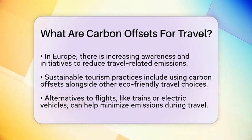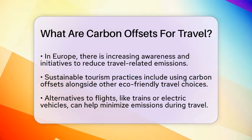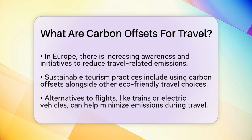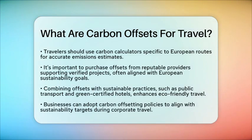If you want to put carbon offsets into practice during your travels, here are some tips. First, use carbon calculators tailored to European routes to estimate emissions from flights, trains, or car rentals. Next, purchase carbon offsets from reputable providers that support verified projects. Many of these projects may be based in Europe or contribute to European sustainability goals.